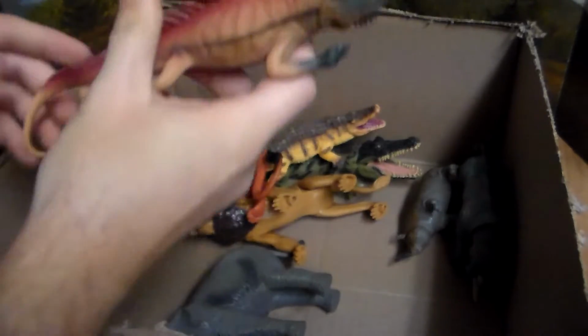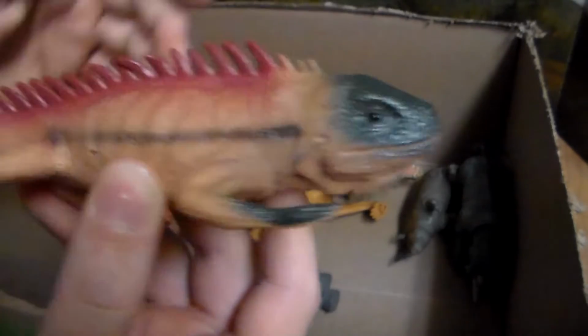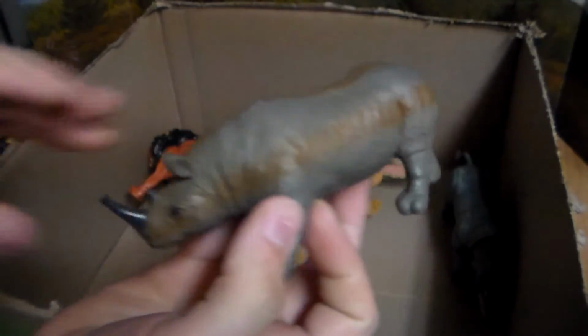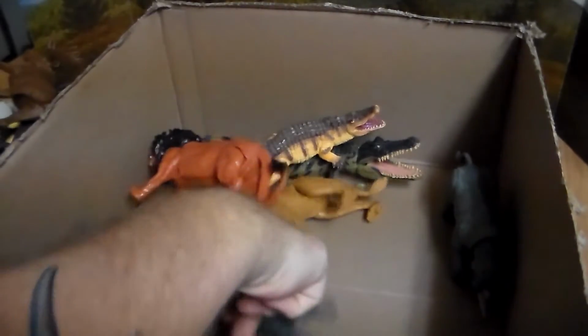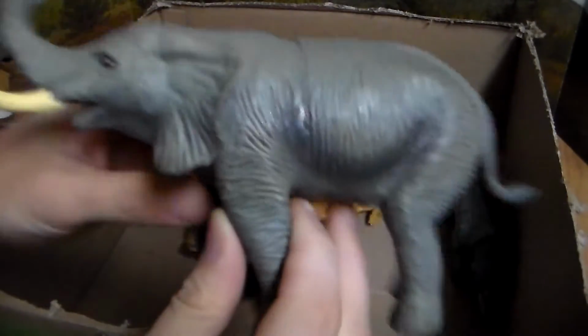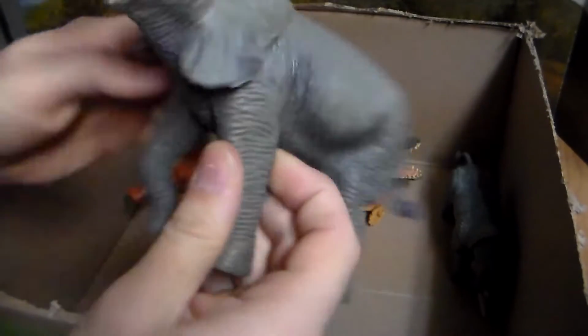We have another iguana with a red coloration along with a greenish coloration on the face. Next up, we have another rhino, a little smaller rhinoceros with a brown pattern on it. Here we go, we have a giant elephant. Look at those tusks. Beautiful.